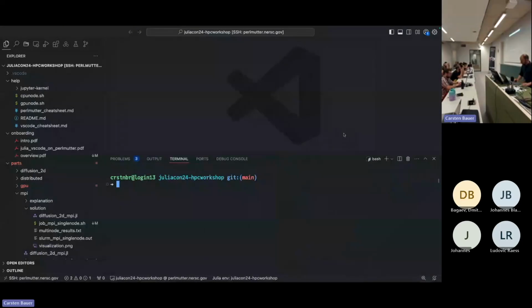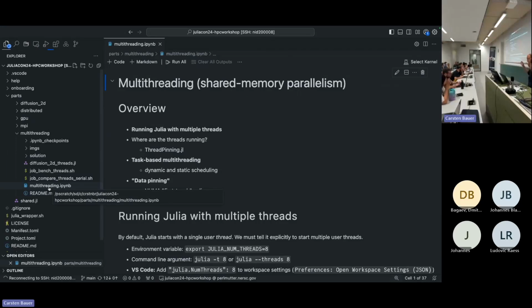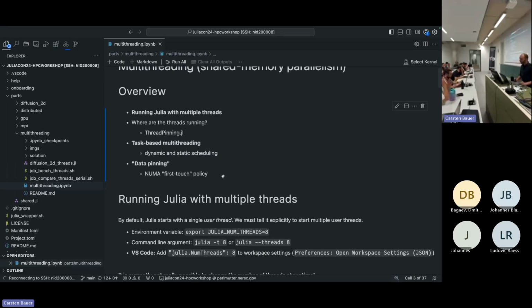Okay. All right, multi-threading. I will first quickly introduce some things that you need to consider, and then you can do something on your own. The things I will go through are in this multi-threading notebook here. Under parts, multi-threading, there's a file, multi-threading notebook. That's what I have open here. If you want to follow along, you can also just listen for a second, but then the listening is over.